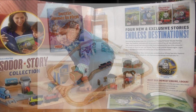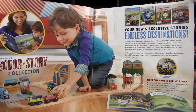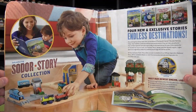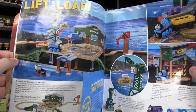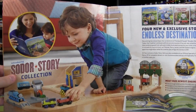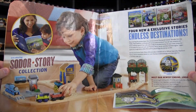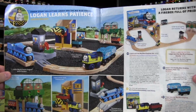So they're talking about meeting Logan over here, how he's different, how he looks like a diesel. If you're a Thomas fan, you kind of know all this stuff already, but this is definitely meant for parents. I think it works for both. It works for kids and parents. The kids want to look through and look at the pictures, which I was always fascinated with as a kid, but then there's a lot of reading in here, which I think will get parents up to speed on what's going on with the Thomas Wooden Railway line.